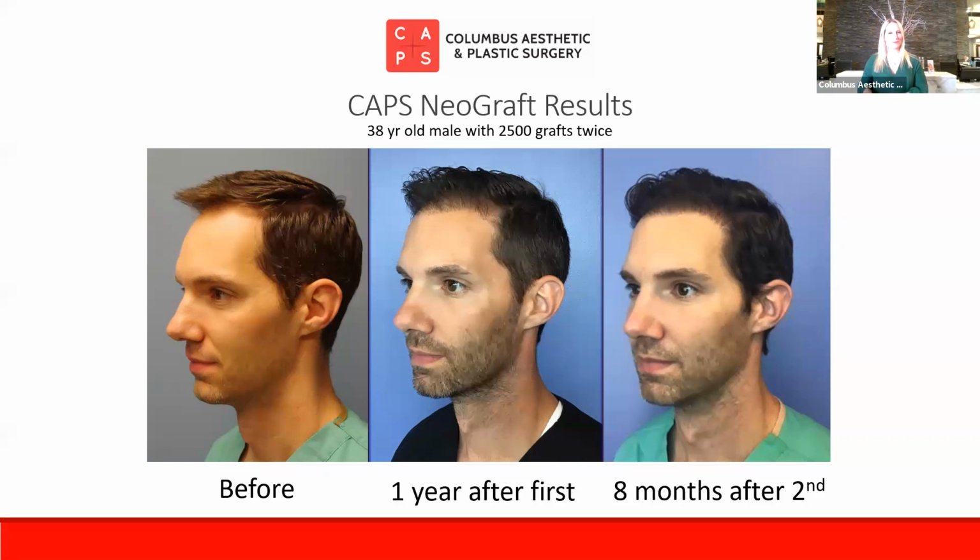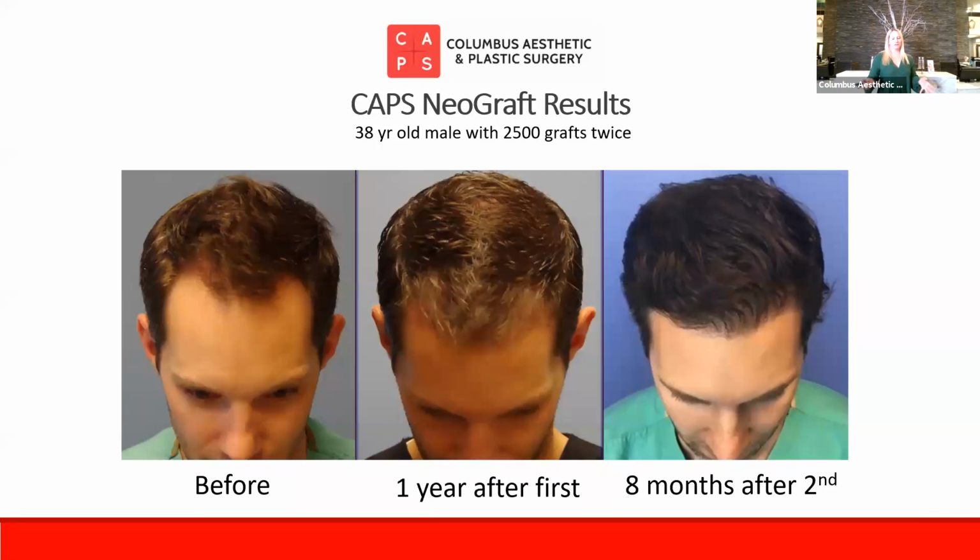So we were able to catch his photo 8 months after the second transplant. If you're really looking at that frontal hairline, you can see what wonderful progress we were able to make. These are the exact same client, same interval, and you can see that chin to chest photo is just a really beautiful change in the density, the thickness, and the presentation.